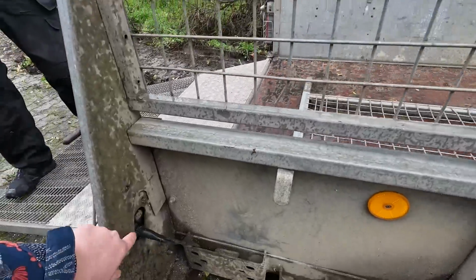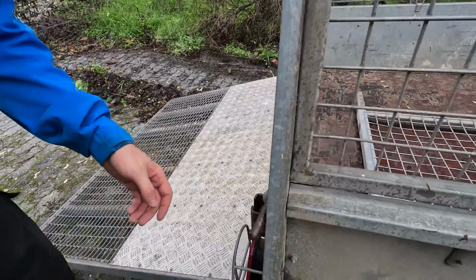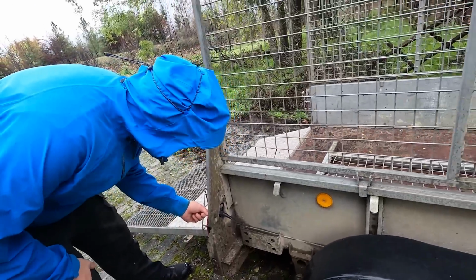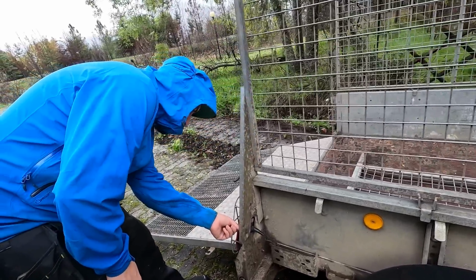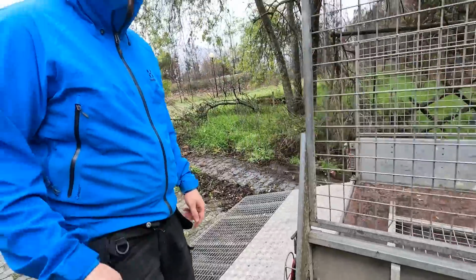What's this? Oh, okay. That is connected with bolts to that, so you can actually unbolt this. If I unbolt that, then that should slide out. Yeah, I think that's it. Okay. We figured it out, hopefully.